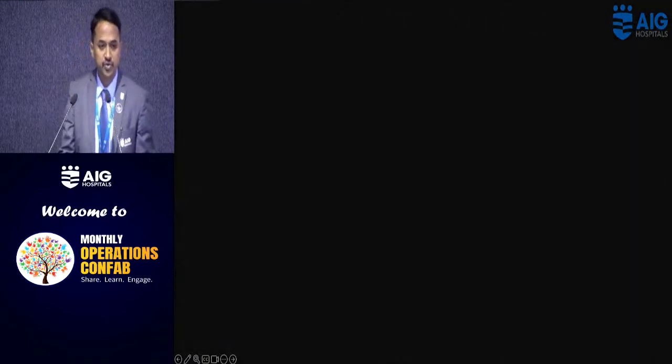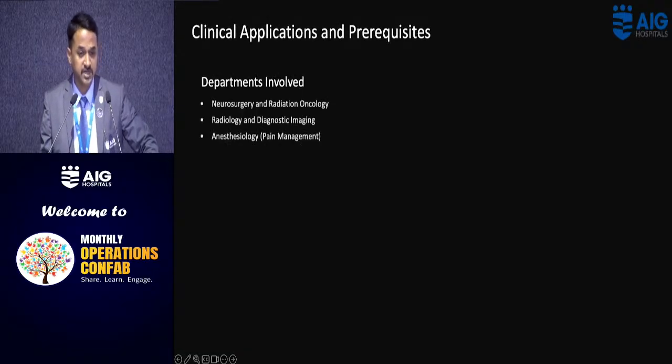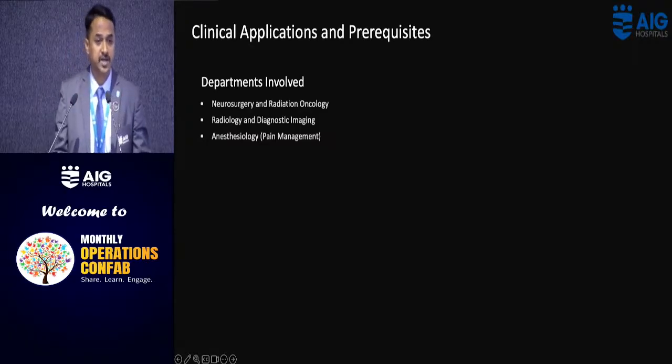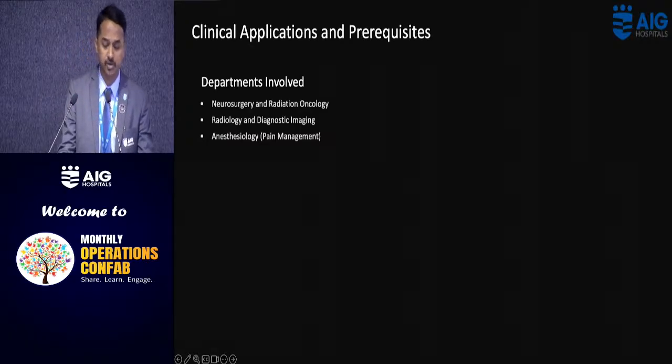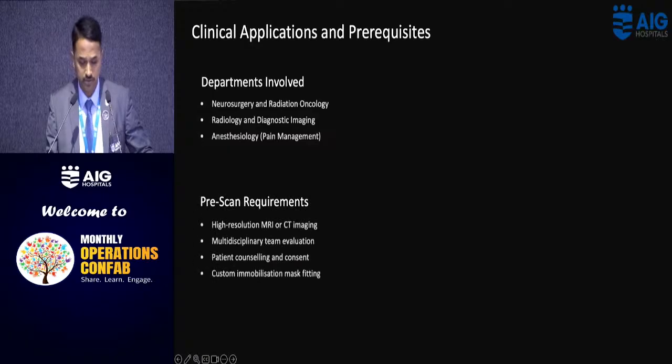Now we will go through the clinical applications of ZAPEX. The departments involved in the use of this technology are mainly neuroscience and radiation oncology. In some cases, radiology and anesthesiology also play a role.